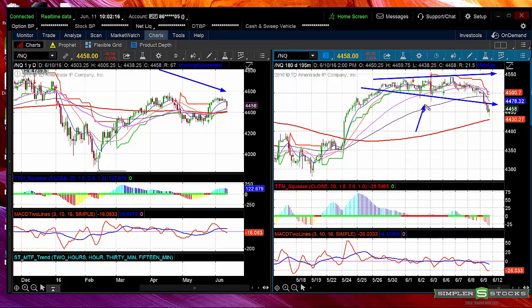Now, the whole thing is, do you draw it from the wicks or from the body? A lot of times I draw them from the body, because a lot of times these wicks are overnight and you can't rely on them. So the whole idea is it broke right here. Now the NDX is going down to support in this area.